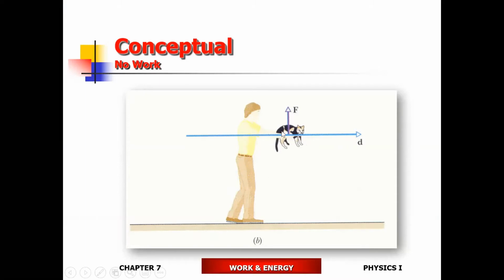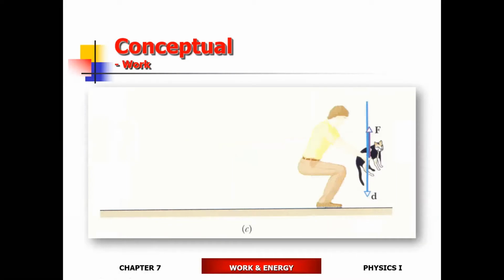So carrying something forward, in this case, no work is being done because the applied force is there just to balance the weight of the cat. The applied force balances the weight of the cat. It's got no component along the direction of motion. So what that means is no work is being done. No work is being done. No energy is being transferred.